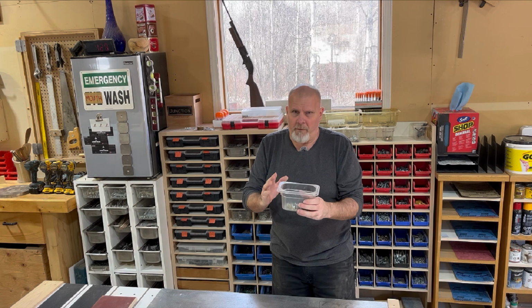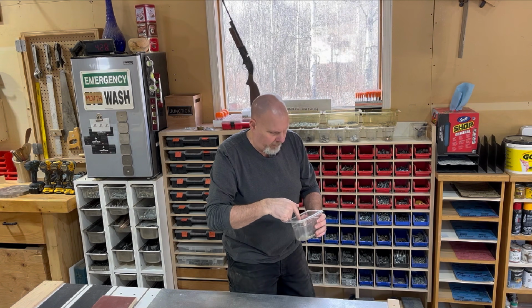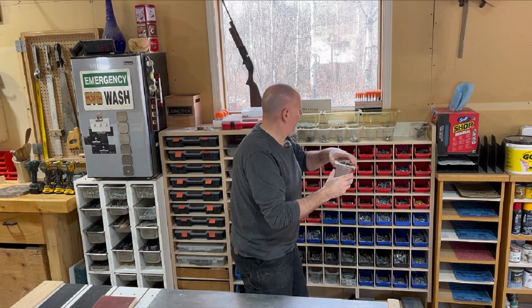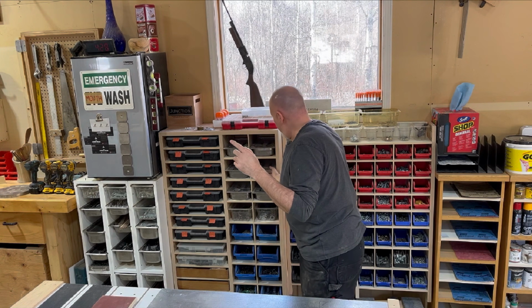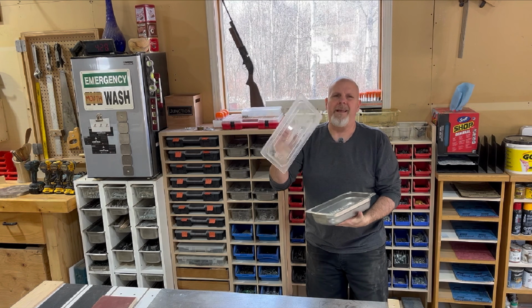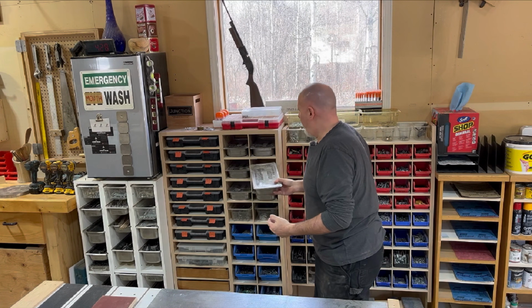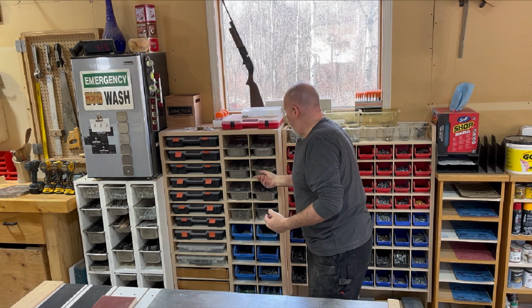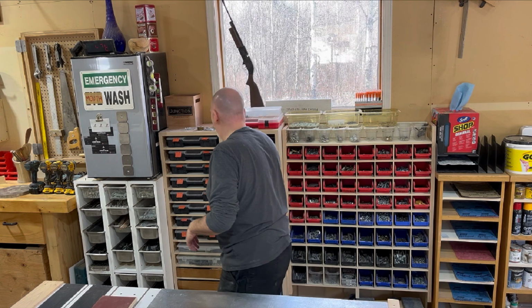I prefer the clear ones, mainly because you don't need to look in it to see what's in it. You can look through it, which in a situation like I've got up here is obviously an advantage. But they also come in stainless steel, like this one, and you can get lids for them as well, either stainless steel or clear lids. But they're really, really great for storing screws and nuts and bolts and little hardware things. I use them a lot.